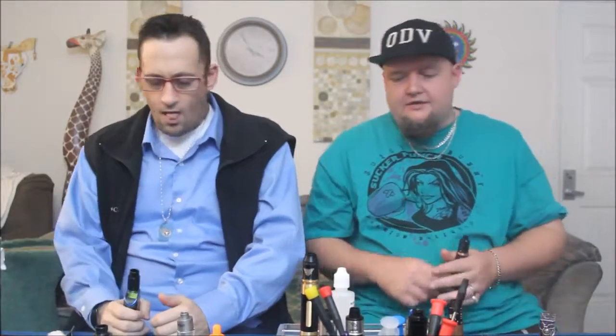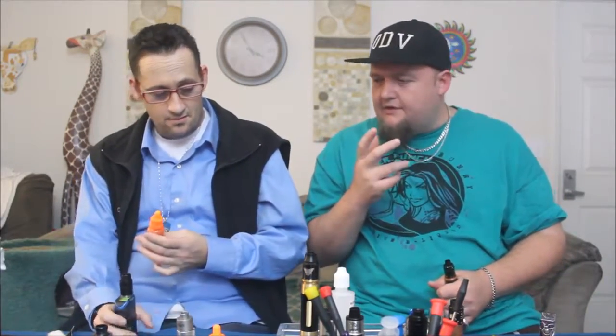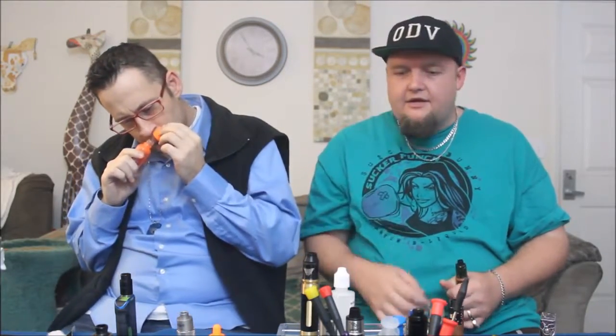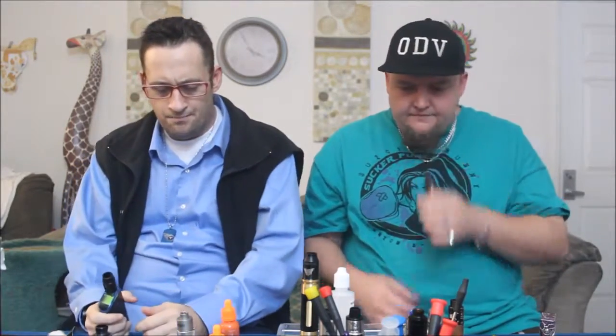This one's a little sketchier. It smells a little weird. It does. It's got almost like a baby powder smell to it. Ooh, it's like a powdery kind of smell. I'm not crazy about the smell. I'm not crazy about guava anyways. I'm not either.